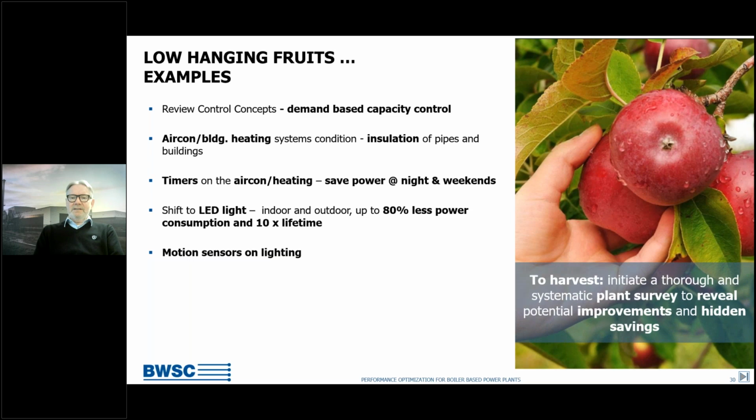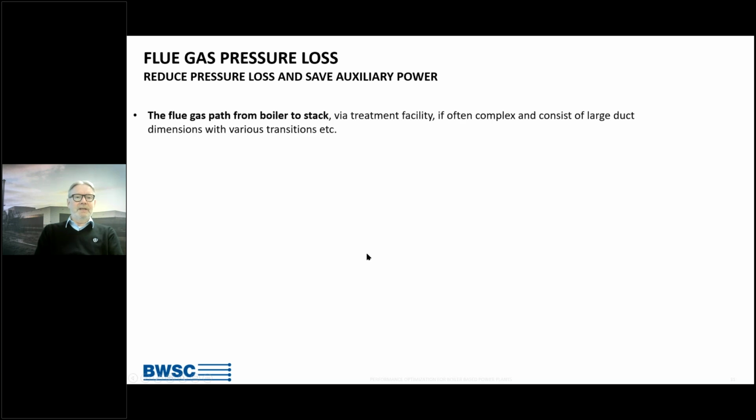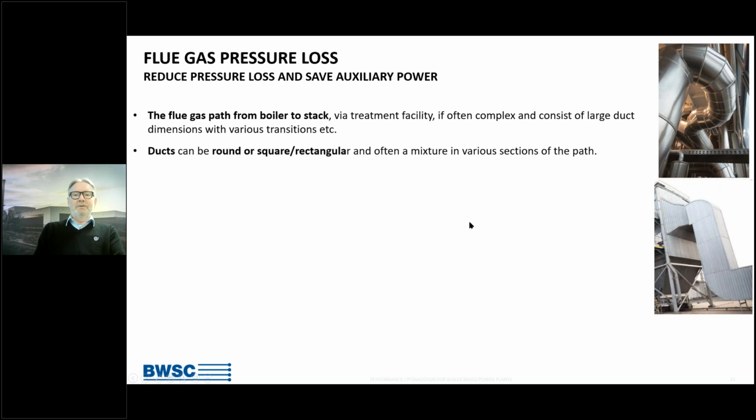And to harvest this, initiate a thorough systematic plant survey to reveal potential savings and improvements. Another way to save some power is to check for flue gas pressure loss and hence electrical auxiliary power. The flue gas path from boiler to stack by a treatment facility is often complex and consists of large duct dimension. Ducts can be round, square, rectangular, or often a mixture.